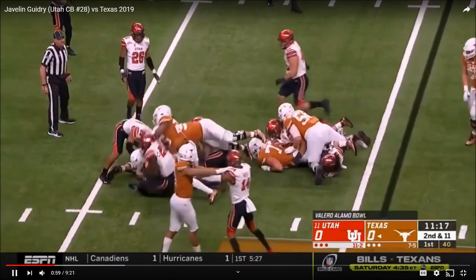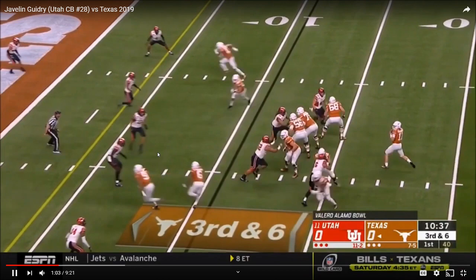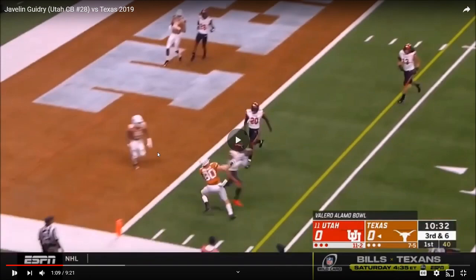Ellinger in the pocket. Another little pump fake. He's gonna throw. He's got a man, but it's not extremely valued. On this Texas team, one of the leaders, Zach Shackelford, a senior.